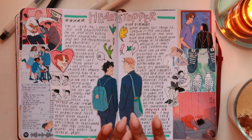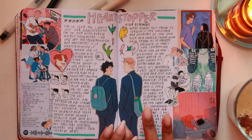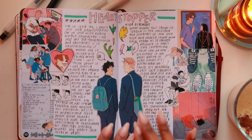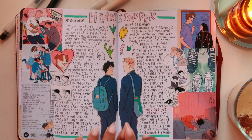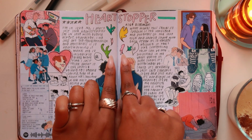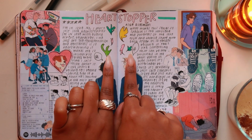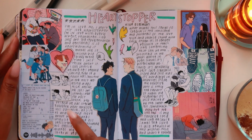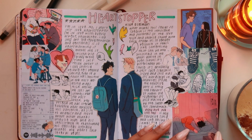I feel like I talk about it so often, so we really don't need to get into it because it's not new. If you've been here, you know how much I love this series, but I had to give it its own page. And I'm pretty proud of how I drew the little leaves, because you guys, I can't draw. I'm really bad at drawing, but this on camera, it's kind of giving, so I'm pretty proud of that. It's a surprise to you and I.